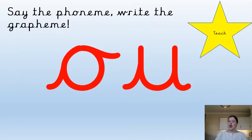Now we already know that an R and a W make ow. So because it's a phase 5 sound, we've got another spelling of the same sound. So now we know that we've got 2 spellings for the ow sound. And today we're focusing on this one. An R and an O make ow.